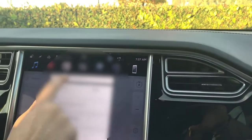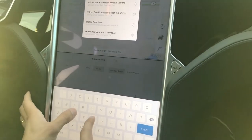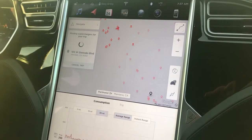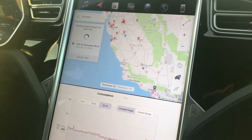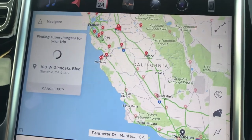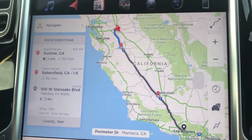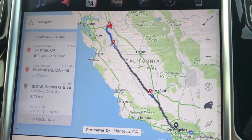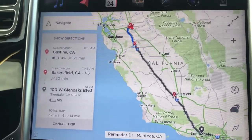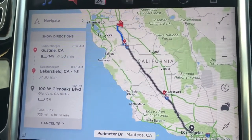So let's take a look how long we have to charge here. Hilton Glendale. So it's gonna show all the superchargers along the way. Okay, it's routing through Highway 5, I-5. It's telling us to charge at Bakersfield for about 50 minutes, and then we'll reach Glendale with 16% charge left.